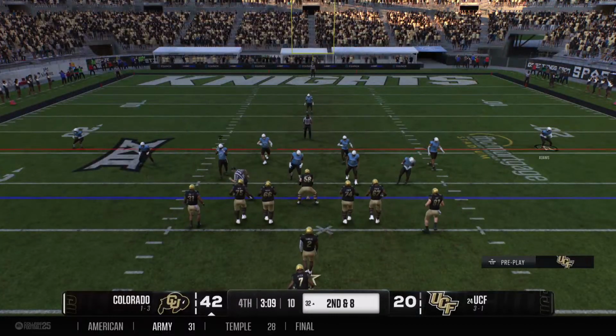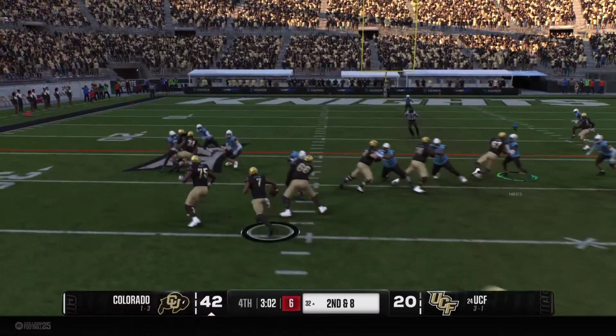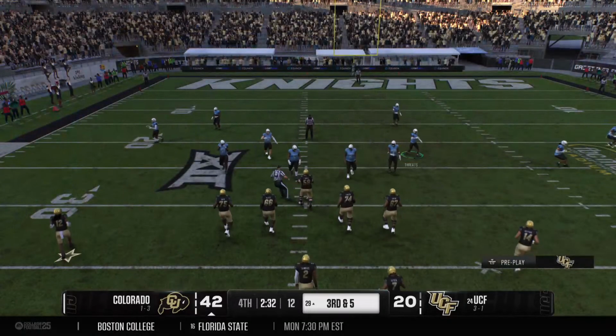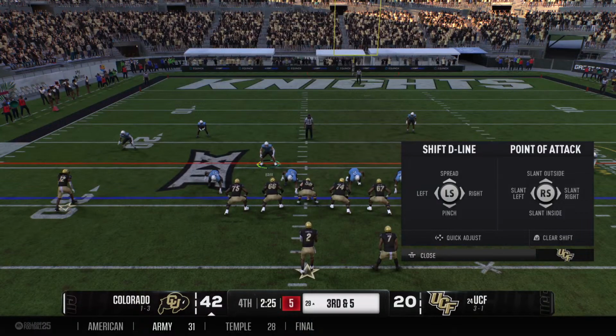And the defense doing a great job committing to the run. When you commit to the run like this, obviously you can give up some plays in the passing game, but you got to stop the run first. Defense there to stop him after a gain of 3, but he is inside the 30 to the 29. 29 Philly. 2-9 Philly.